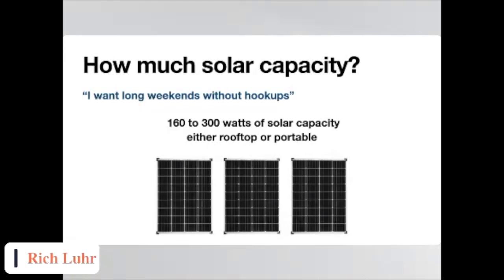So this is definitely a ballpark for people who are in this spot, which is sort of typical for most people. 160 to 300 watts is enough power to boost your batteries. The goal here is not to get to 100% every single day. It's simply to make your batteries effectively larger, give you a bit more time to camp in the sun.